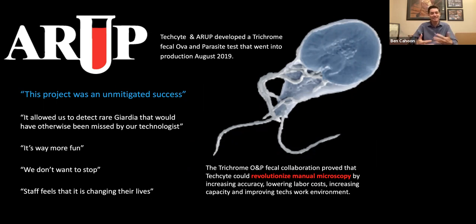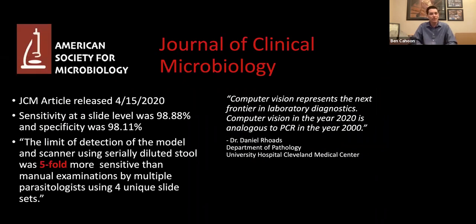And the techs that are using this day to day love it because they're not hunched over a microscope. They're looking at a nice big computer screen, and the AI basically finds the parasites for them and they just confirm them. That turned into a JCM article in the American Society for Microbiology. That's a peer-reviewed journal. It's very prestigious, and it validated our sensitivity and specificity. They also did a limit of detection study that found that it was 5 times more sensitive than doing the manual method. So it's fun to see this in real life and making an impact in human health.